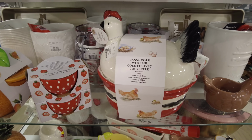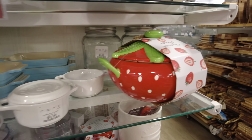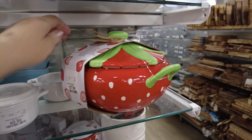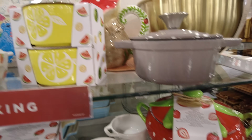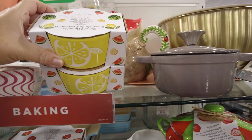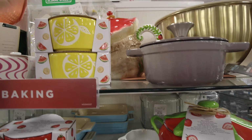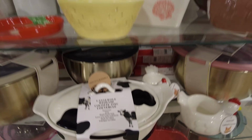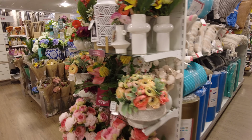I've really enjoyed all of the strawberry decor this year, the lemons. We've got this adorable strawberry baker over here. Have any of you baked in any of these products? $18 for this one. I feel like I would use this more just for decoration or even serveware. And then we have the lemons up here. Love this. These are $7 also. This is adorable. It's a little cow one.